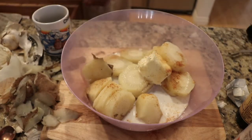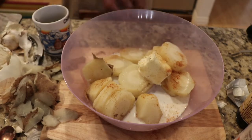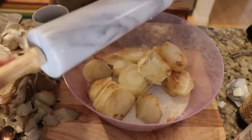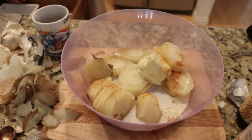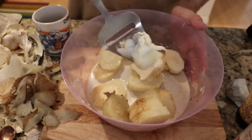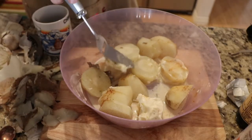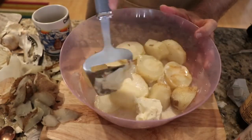Okay, so we're gonna have to start mashing here. Now it's gonna be about trying to find the right tools. I have a really nice marble masher, but I don't think there's any way I can make that work with the potatoes here in the bowl. So we're gonna find something. Here we go. Start by stirring them and get that butter all melted. So what we're doing is we're mashing them and we're stirring them until all the ingredients are mixed together.